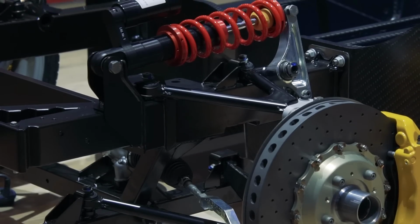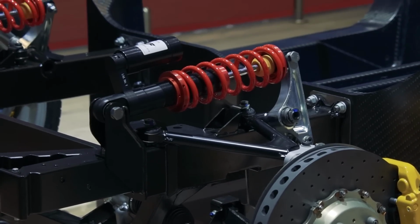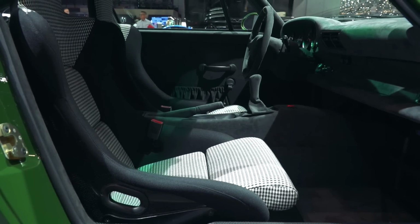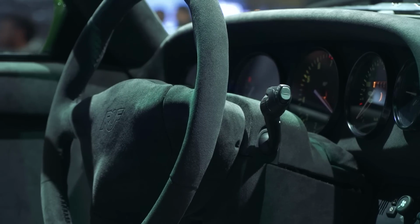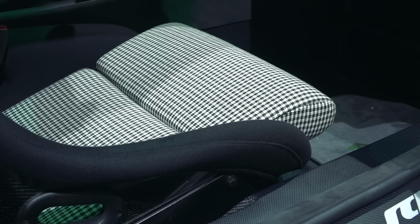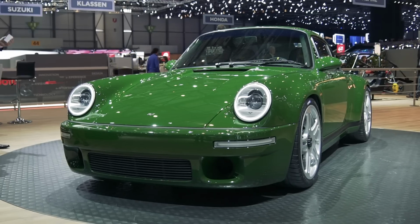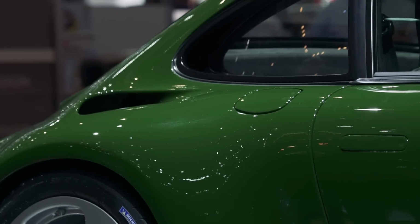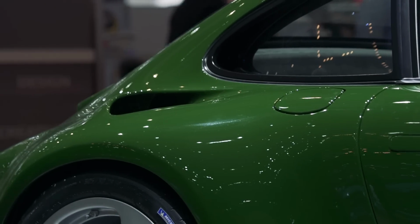Nonetheless, there is a 4-litre flat 6 in the back driving the rear wheels through a 6-speed manual gearbox. That makes 510 horsepower, which is just a bit more than the current 911 GT3. But the curb weight is just 1,325 kilos. A GT3 is at least 150 kilos more than that. So this will do 199 miles an hour and should be quite agile.